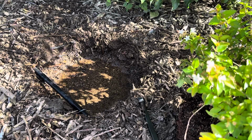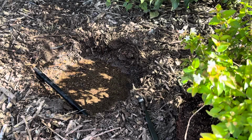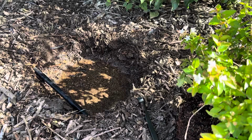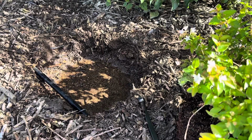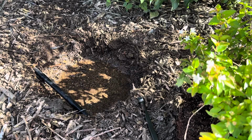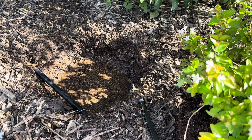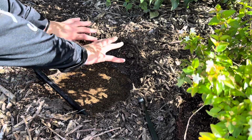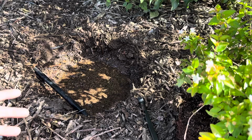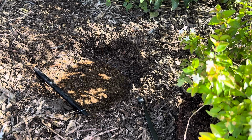If I completely saturate the hole and the root ball, I will ensure that the plant is settled into its home much more quickly. It's much less likely to shock. It's going to be much more able to get those roots down and going. The roots are going to seek the water, right? They're going to seek the water source, and if they sense that that water is present and available further out into the space beyond where you've dug the hole, they're going to seek that. They're going to get established much more quickly.